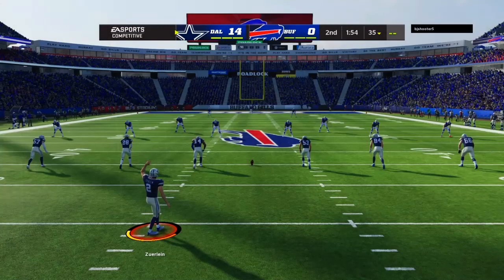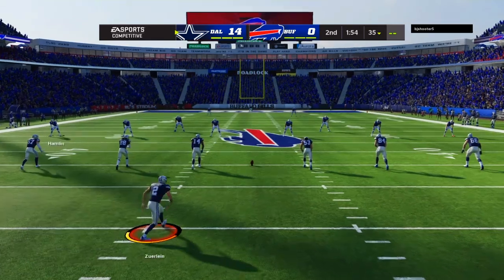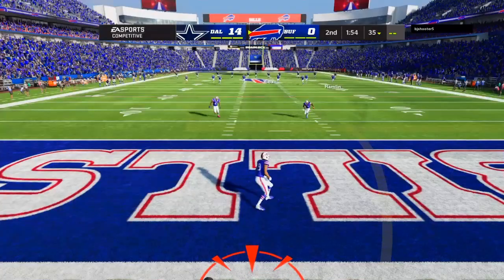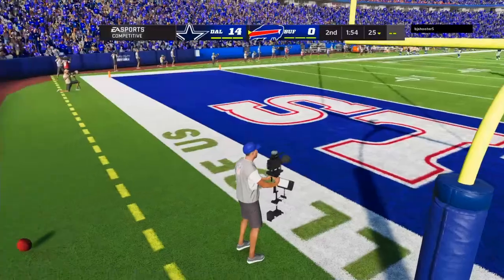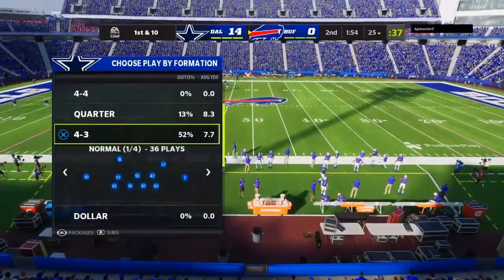Zerline good with a PAT, and it's now 14-0. Now after the touchdown, it's Zerline. He'll kick it away. And they will not get a chance to return this one as it's through the end zone for a touchback.